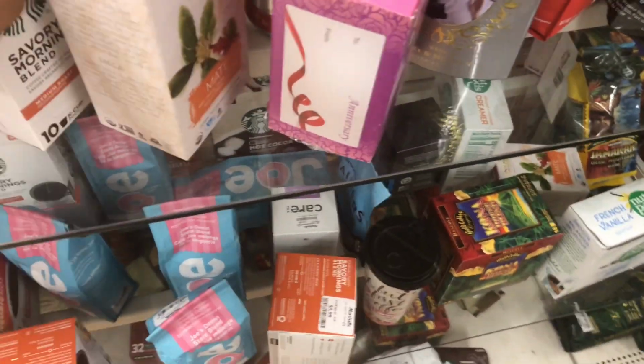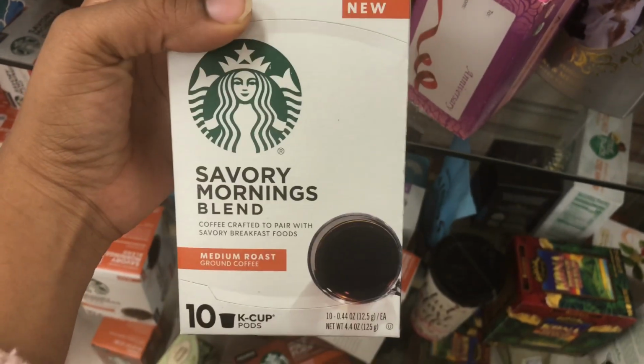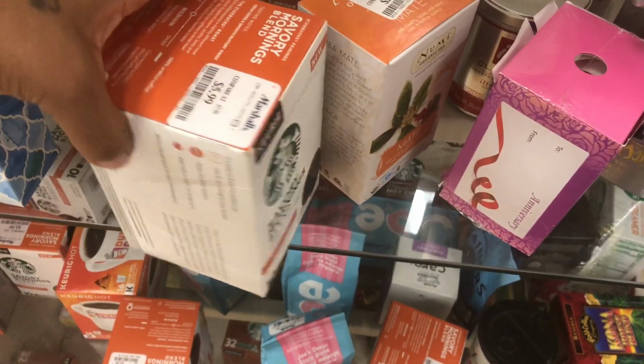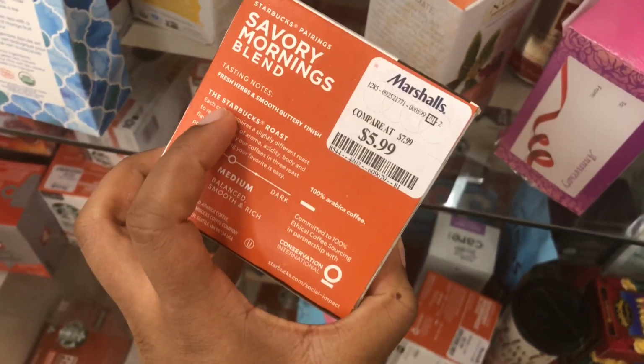I always come here and get my Starbucks if I want to buy Starbucks. I get it from here because it's a lot cheaper. This is like probably $13 at the store, and it's $6 here.